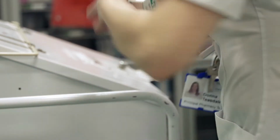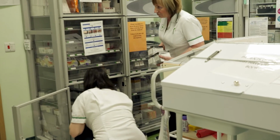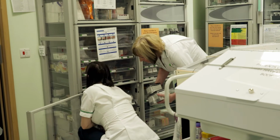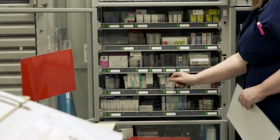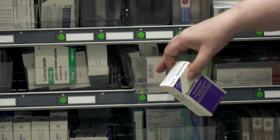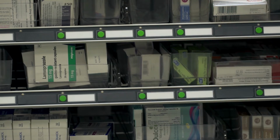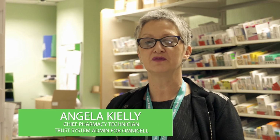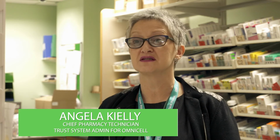It's definitely helped to save nursing time because we're not looking about for keys, we're not looking about for people who've got the keys. We can go straight to the machine, and that saves us time and gives us more chance to work and give patient care. What we do is we have an expiry date report generated for stock that's going out 6 to 3 months in advance.